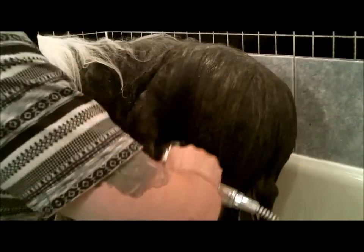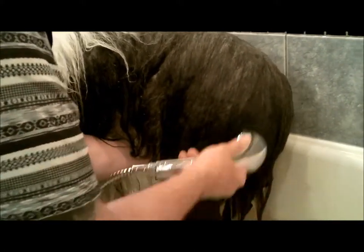But at this point, the coat is well conditioned, so there's certainly nothing tugging as you put the shower head through the coat. So that gives you confidence that you've done a good job in the actual washing and conditioning.